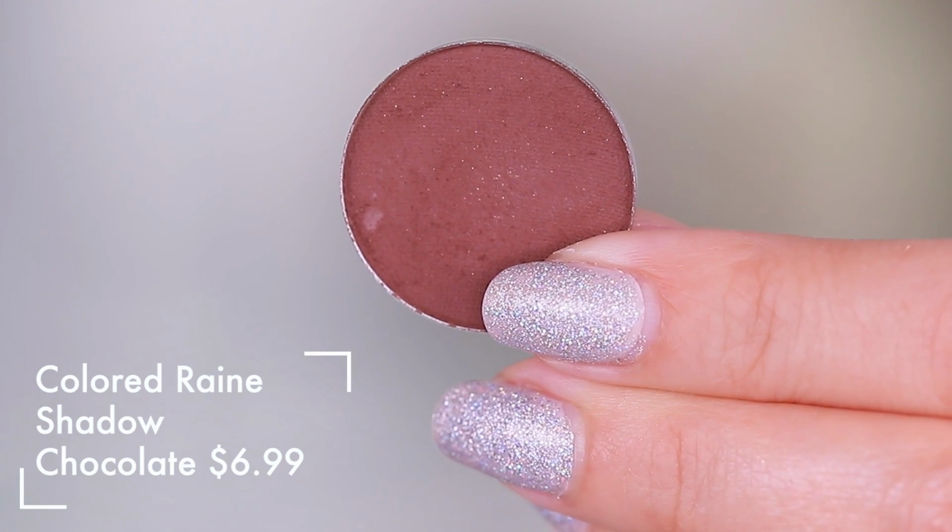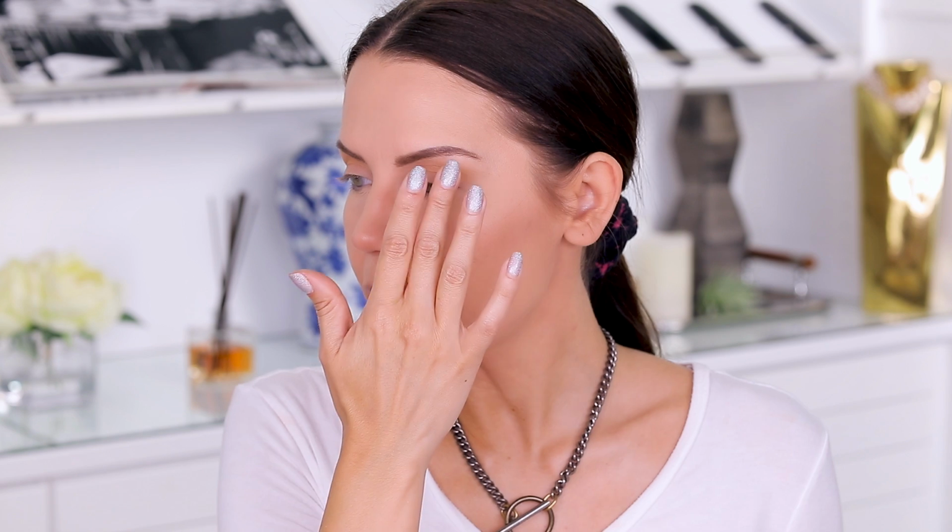I'm gonna lay down a dark brown shade. This is Chocolate from Colored Raine, and I'm going to take a flat brush and just put this on the outer and inner and leave a little bit of space in the center because I am gonna go in with some metallics. I have been loving a good haloed eye recently, so that's what we're doing. So I'm just gonna take a MAC 252 and swipe in nice and flat.